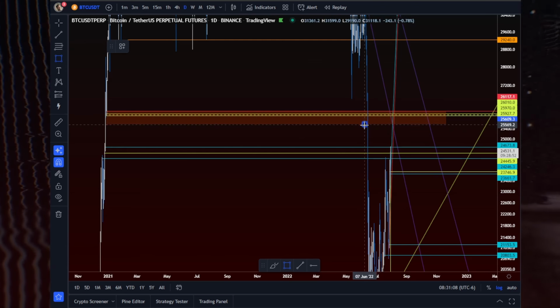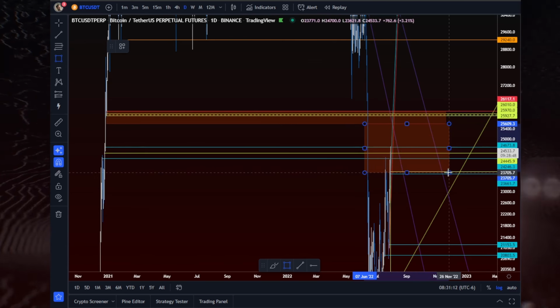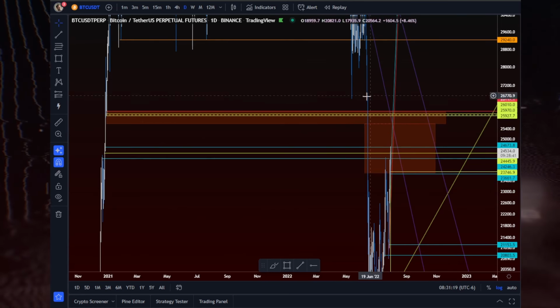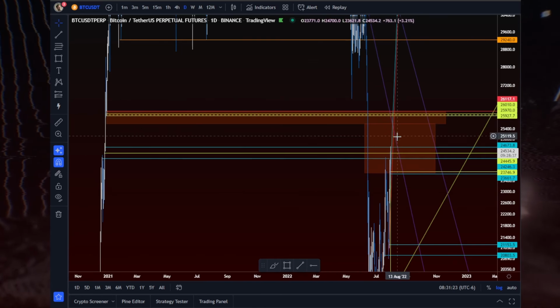I'm trying to draw it from here, like this. Your next capsule would be like this, interior parts of that range, right? So your next capsule would be like that. So you're going to go after the interior components first, and then you're going to go after the exterior components. But it's all one part of a move. Like this is all one part of a capsule.